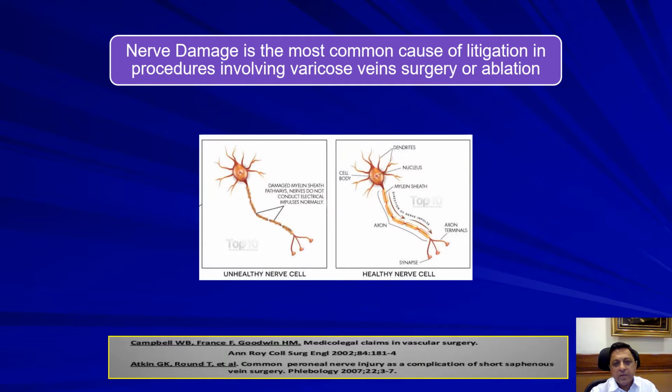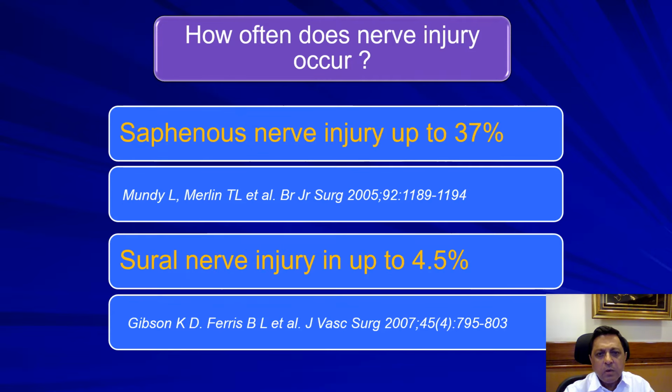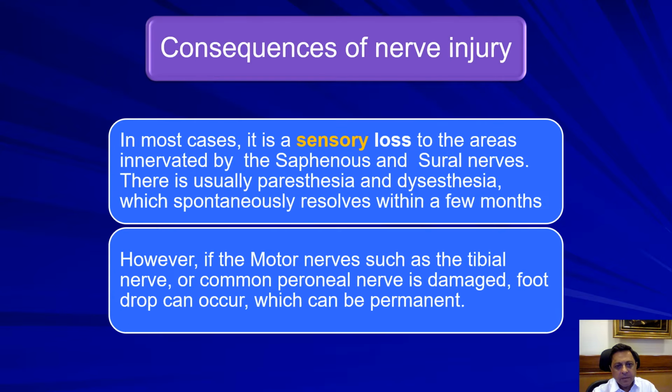We all know that nerve damage is the most common cause of litigation. So, how often does nerve injury actually occur in clinical practice? It has been reported that saphenous nerve injury can occur in up to 37% of patients, while sural nerve injury has been reported in up to 4 to 5% of patients.